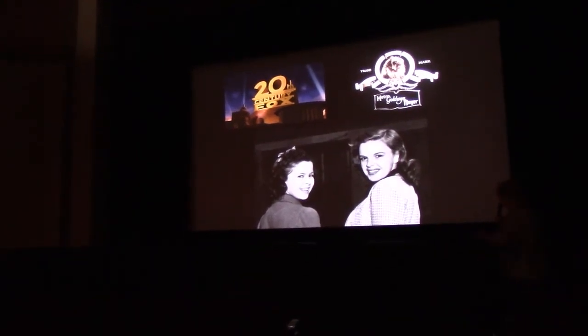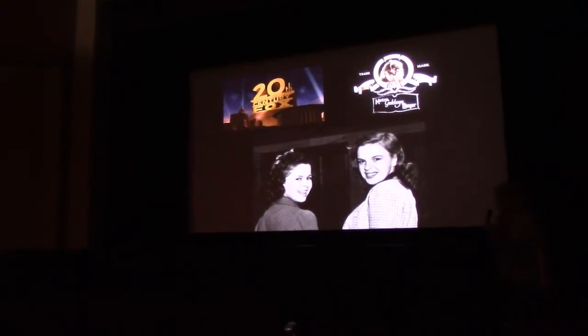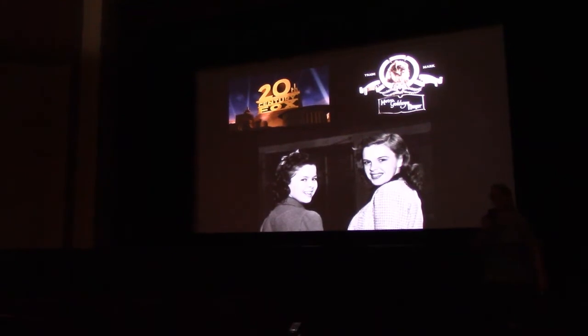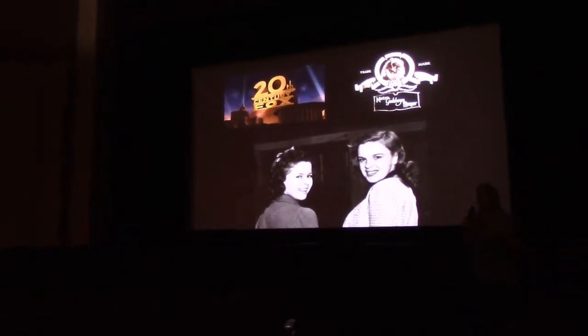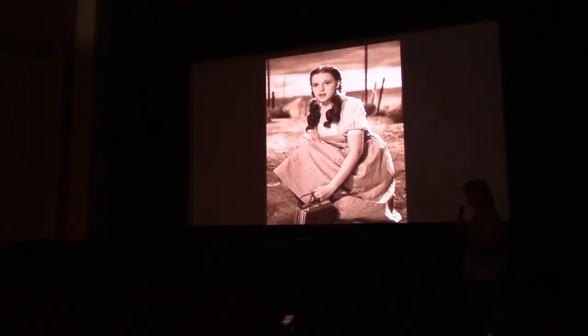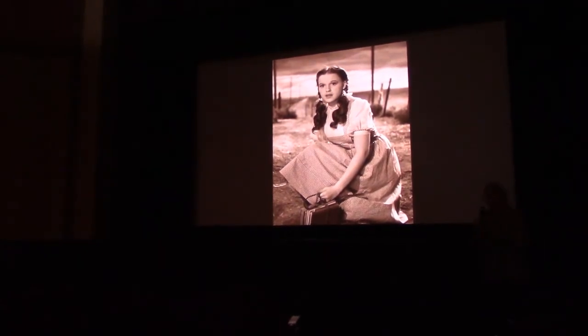Now bear in mind, if Fox had gotten the movie, they wanted Shirley Temple as Dorothy. Shirley Temple there on the left, and of course our beloved Judy Garland on the right. It would have been an interesting choice, but the thing was, Shirley Temple didn't have the vocal range for the songs that they had planned on singing. Fortunately, they made the right choice, and I don't think anyone here will disagree.